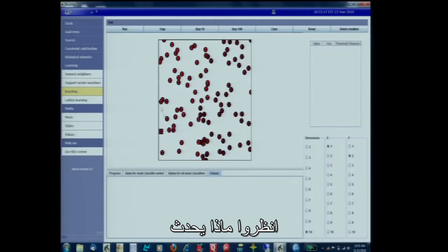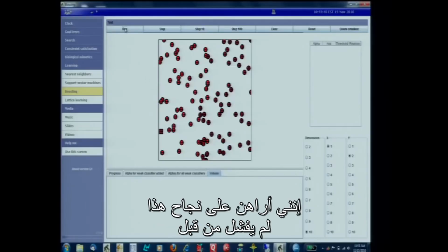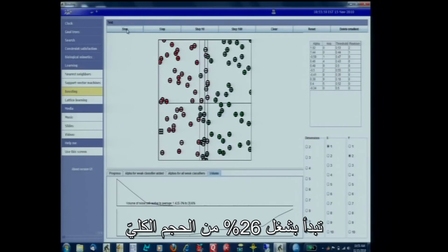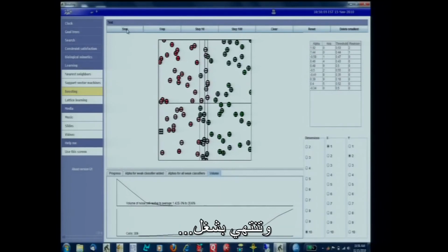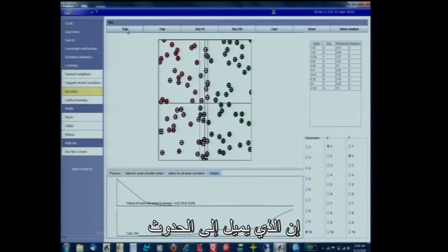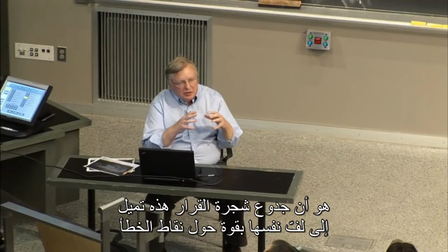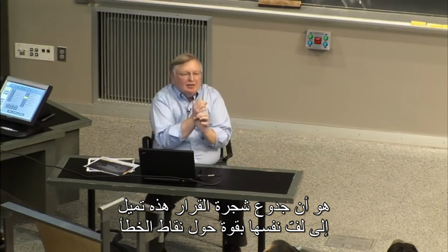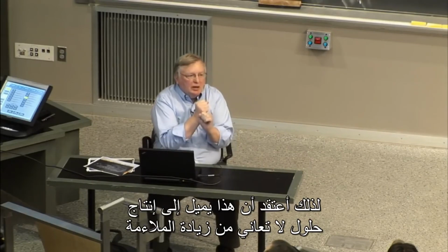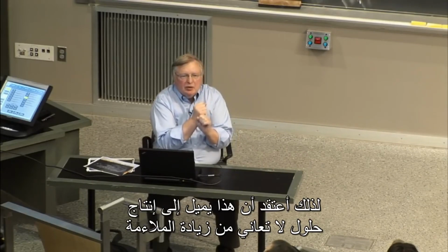So look what happens. This is, of course, randomly generated. I'm counting on this working. Never failed before. So it originally starts out as occupying 26% of the total volume and ends up occupying 1.4 times 10 to the minus third percent of the volume. So what tends to happen is that these decision tree stumps tend to wrap themselves so tightly around the error points, there's no room for overfitting because nothing else will fit in that same volume. So that's why I think that this thing tends to produce solutions which don't overfit.